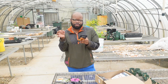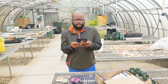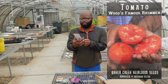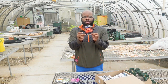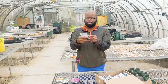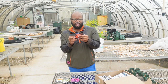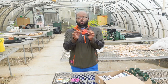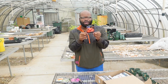And they have a crisp texture and complex flavor. So hopefully these do well here in our garden. This is the Woods Famous Brimmer tomato. We only have one packet of these, so we may just plant this entire packet this upcoming spring. Again, I don't think this is a beefsteak, but it's a large tomato. So fingers crossed that we are able to grow another large tomato.